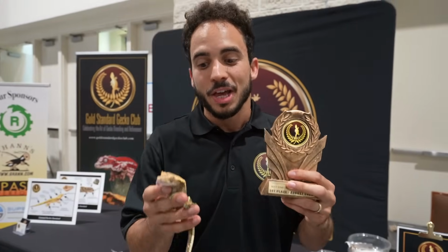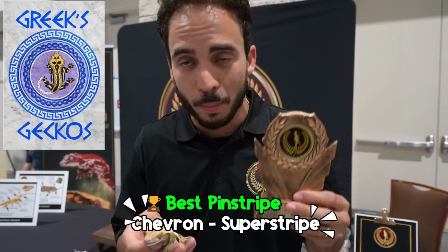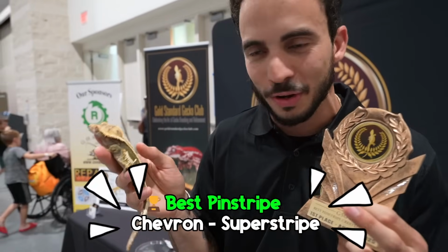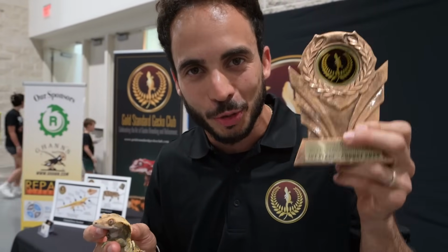And this is the winner for the pinstripe category. This is Chevron, and Chevron is a killer super stripe produced by Greeks Geckos. They got some of the best super stripes in the world. Just look at this gecko. The perfection of that symmetry of this animal, it makes me drool. And congrats, Hannah, you won Best Pinstripe of 2025.